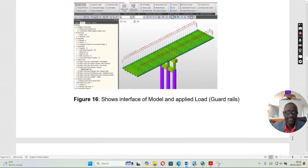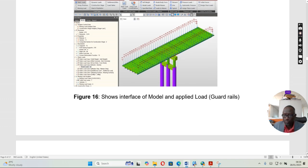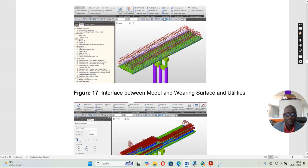And then this is now the normal loading. This is guardrail. I just showed you one example of the loads. Now this guardrail came from the wizard. When you did it from the wizard, definitely it's already picked automatically. Then you have wearing surface. It also picked automatically.